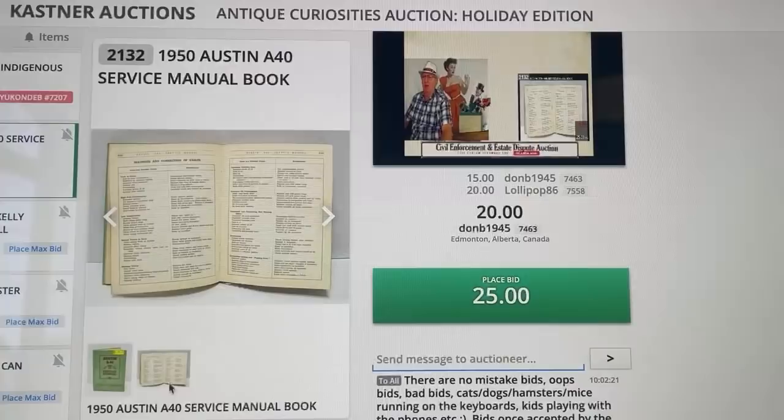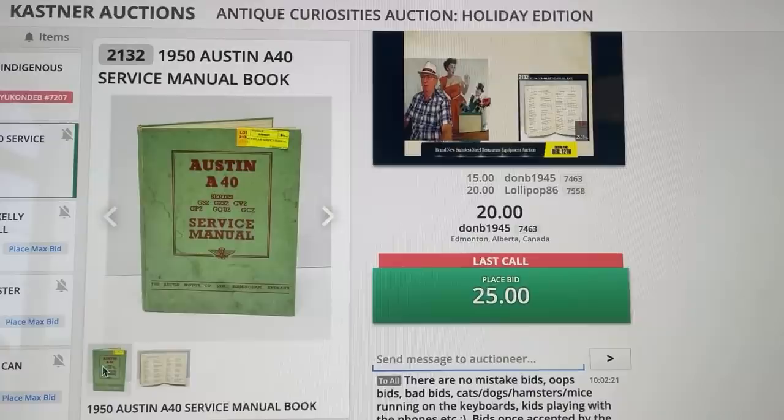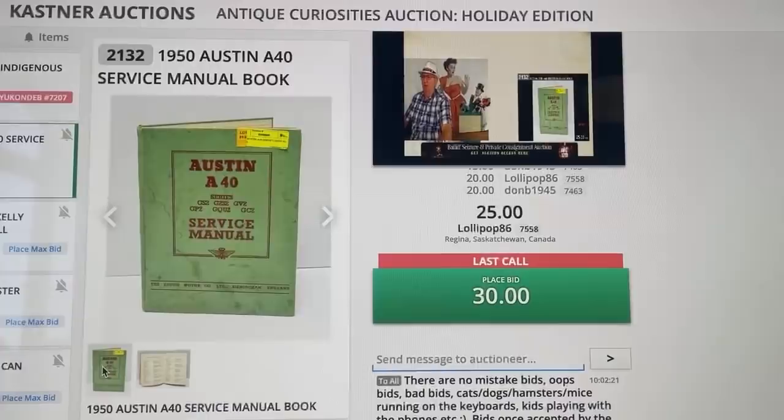Now, if you've got an old Austin A40, this is a really cool thing to have. To the right person, this is one of those things where it probably would have done better on eBay, because then you're going to reach more people that can do a search and find this manual. But Austin A40 is a popular vehicle. It's very difficult to find early shop manuals, especially hardcover like this.